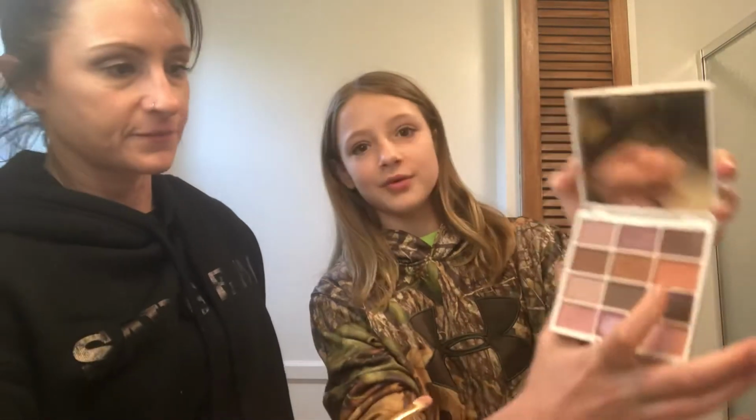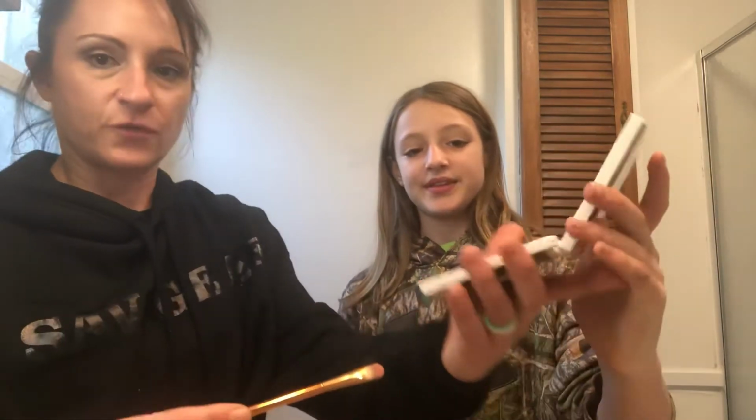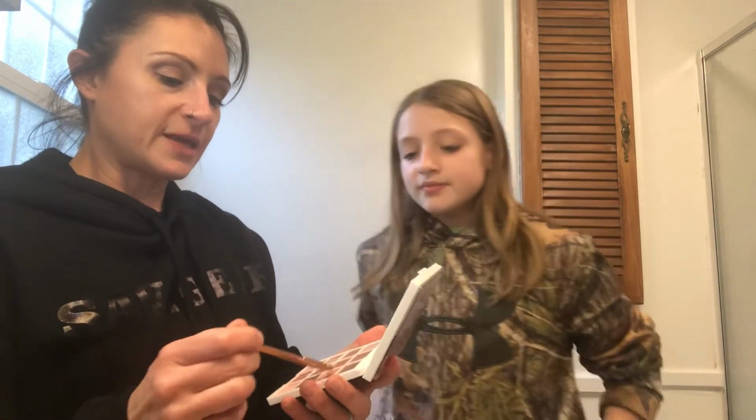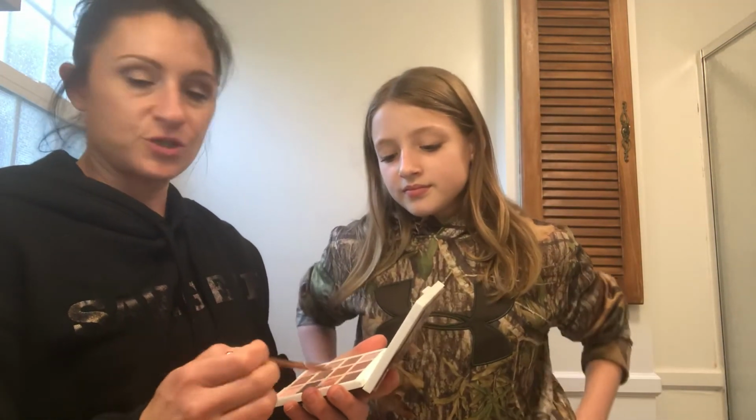What color did you say you liked? I like these bottom 3 and then this one right there. This is the one I picked for her. It's almost like a peachy, pinky color, and you can layer this on. So the more layers you put on, the more dramatic it's going to look, the more color you're going to get.